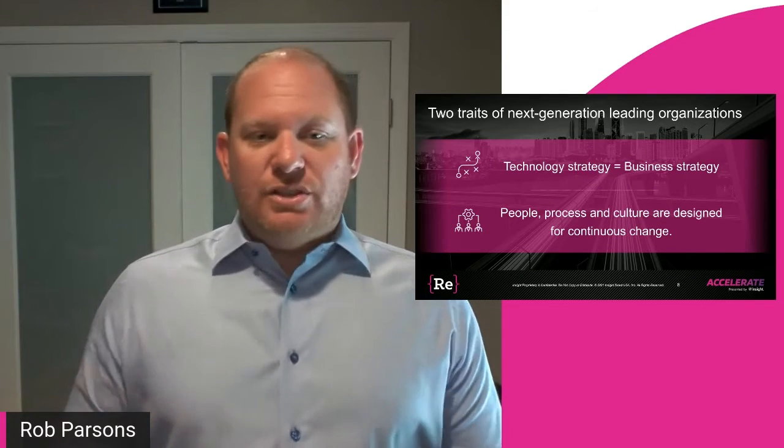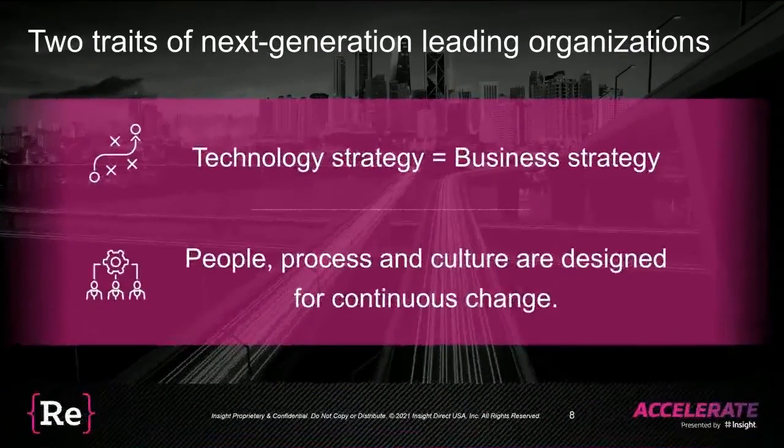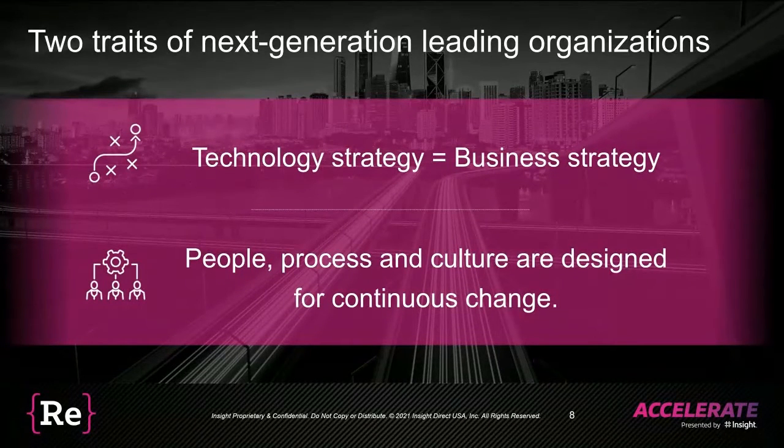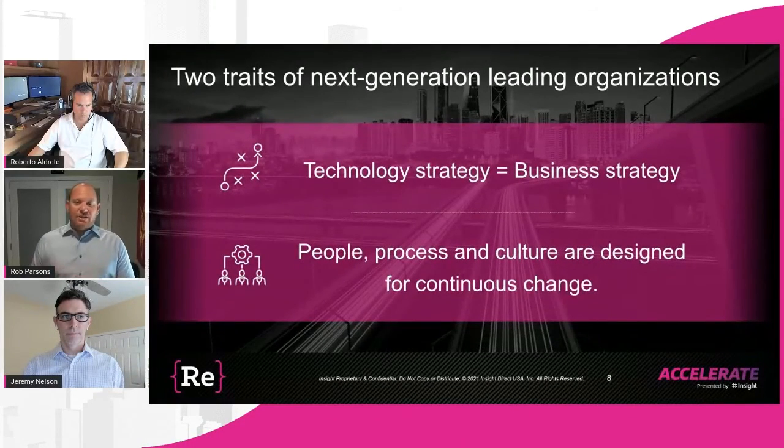Furthermore, we acknowledge that change is constant, but something else that we have to be designed for that change. They have to be prepared. They have to know that it's continuous and that we're putting the pieces of technology in place to be able to enable that change and that agility and that flexibility, and ultimately to accelerate.